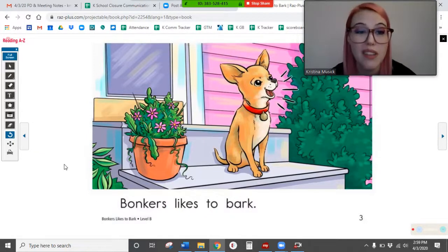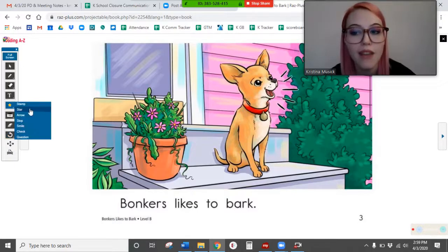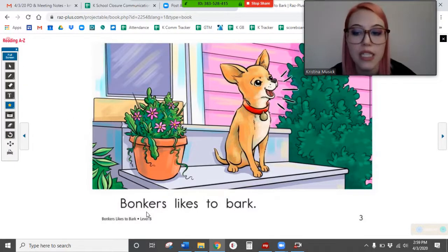So I'm going to read this page to you because sometimes books have a different page, and this book happens to have a different first page, and then we'll get into that pattern. So our book says, Bonkers likes to bark. Listen again. Bonkers likes to bark. Your turn. Okay, next page.